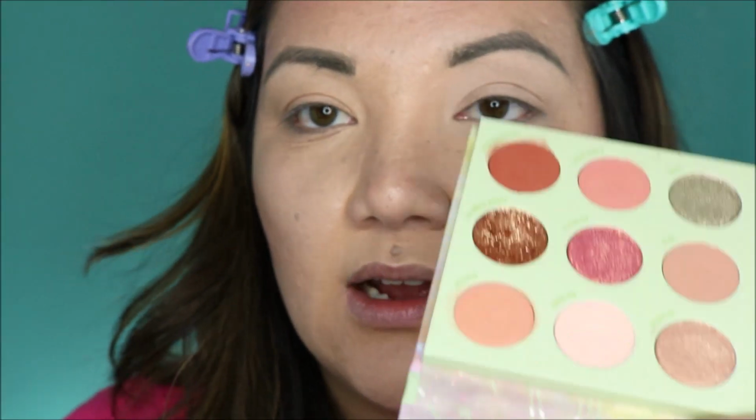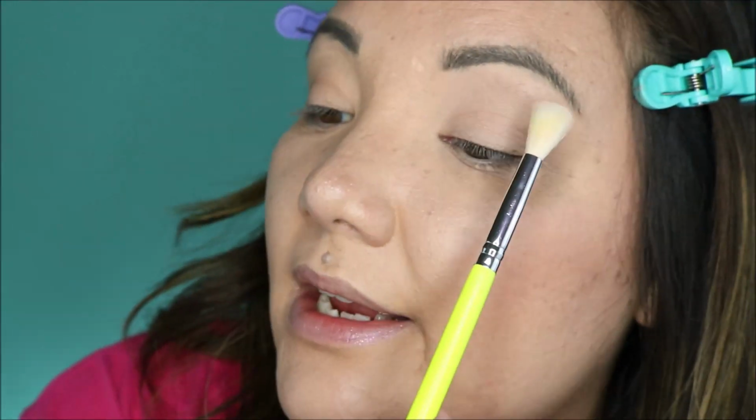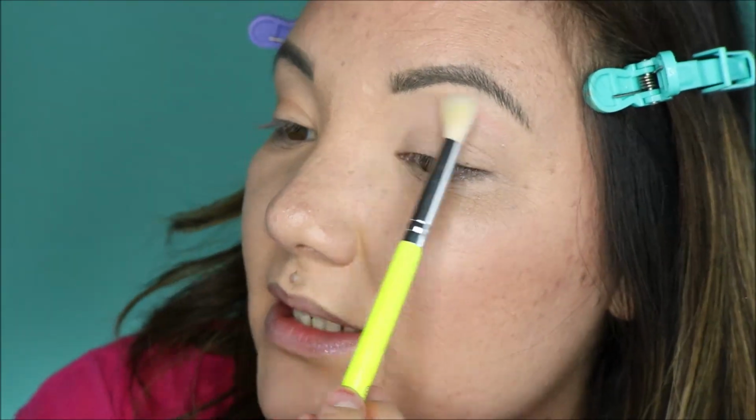So we are going to start off with Big Bang. I feel like most of ColourPop's formula is always the same, but there is a new formula in here. So I'm not gonna be able to say any of these things. I feel really dumb right now.